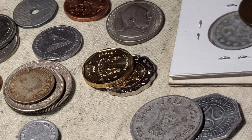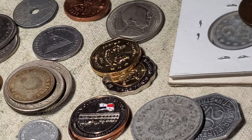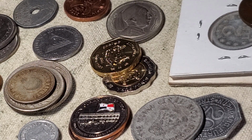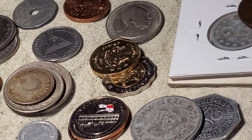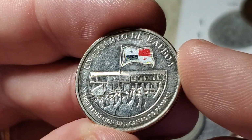Now we're going to move to Panama, where we have a couple of bimetallic coins. And in 2016, Panama celebrated the 100th anniversary of the Panama Canal with a 6-coin set that were all circulating and colorized, which is neat. So I already had one out of the set, but I have now 2 more of the colorized Panamanian coins. And these are the only colorized coins that I have outside of Canada. So we're going to take a look at this one here.